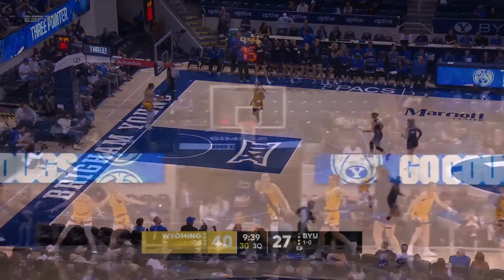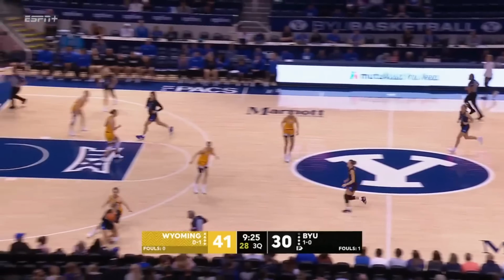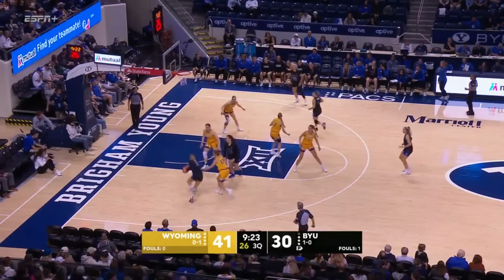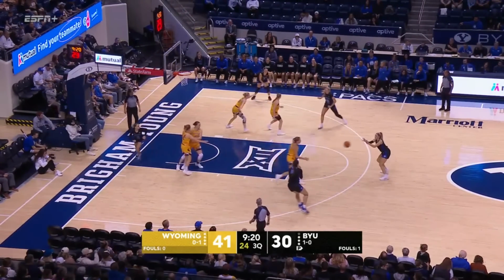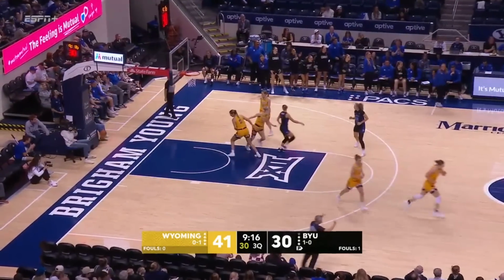As you see a big three. First 3 possessions of the second, they knocked down triples at Wyoming. Not bad. In fact, good. Gibb drives. Hudgens ready to shoot. Sidewinder rotation off the hand.